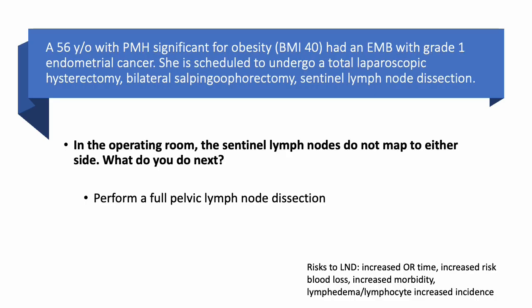And so back to our question, what do you do next? So one thing you can do is you can perform a full pelvic lymph node dissection. However, you may be asking, why wouldn't we do this? And you know that there are risks to performing a full lymph node dissection. This increases your OR time, and we know that increasing OR time, there's data to show that this increases risk of complication in laparoscopic as well as open surgery.